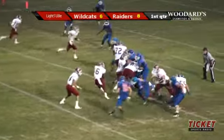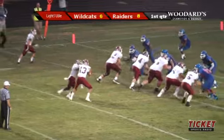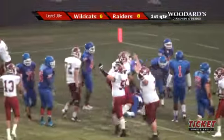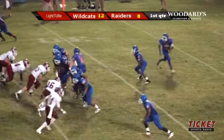And Tullahoma threatening. Handoff, Stovall. Stovall cuts it left. Cuts it left again. Jonathan Stovall down to the 5, and the receivers to the right side. And Hunter hands it to Stovall. Stovall dances and twists and turns into the end zone. Touchdown, Cats! Jason Buckner at cornerback, a sophomore.